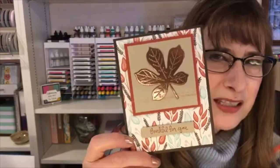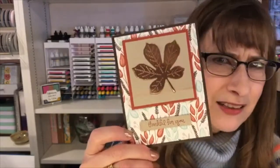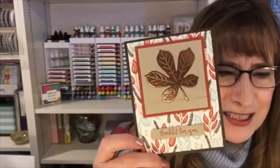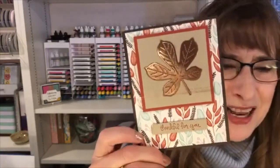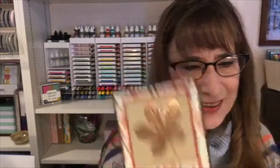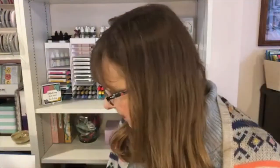Oh my gosh, what was it called again? Autumn, right? Autumn something, gilded, I don't know. Who knows? Maybe somebody could write that in for me in the comments. Can't remember the name of that paper. So pretty, it's just gorgeous. So thank you so much, Lynn.